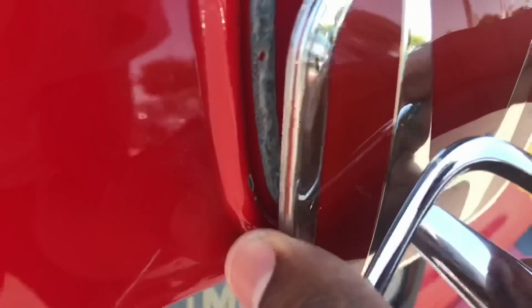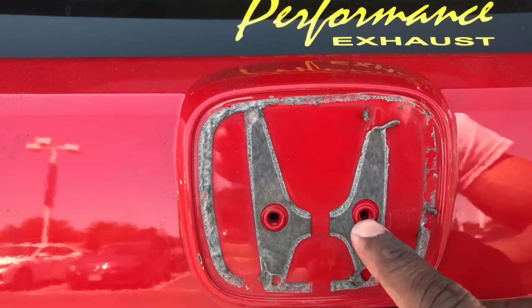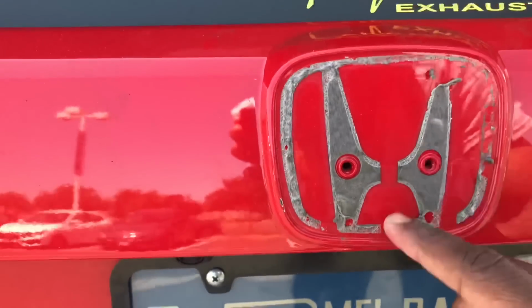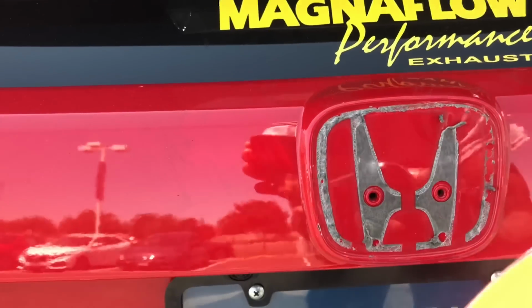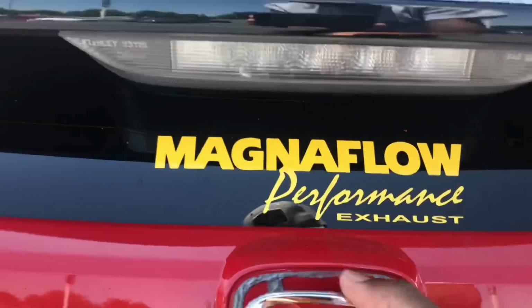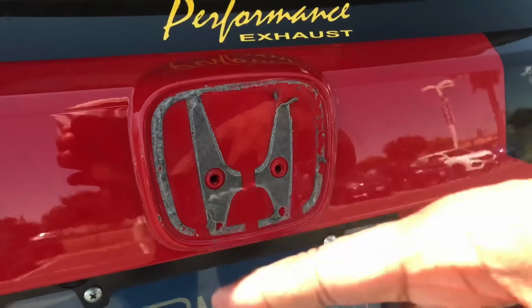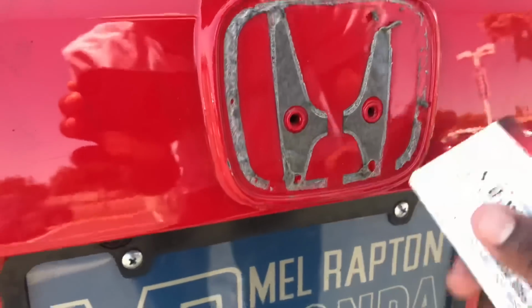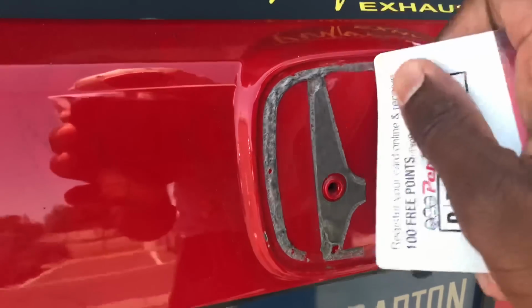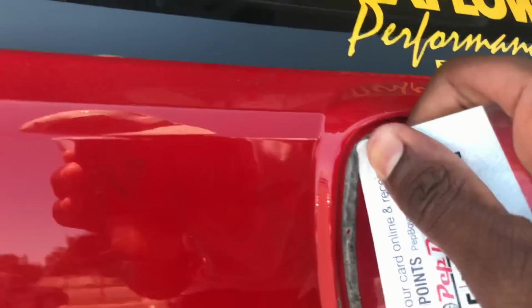So this, it's not gonna work. The way this is, if you look right here, that hole is super lower than this. So if I try to match it, it'll have a little space. So I'm just gonna cut those little black bolts off and then adhesive it on. I think what I might do to make it better is just take off all this, and go from there. So let me clean this up.